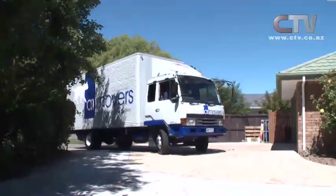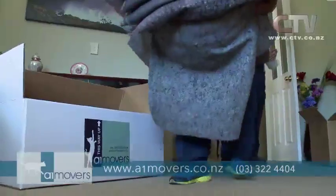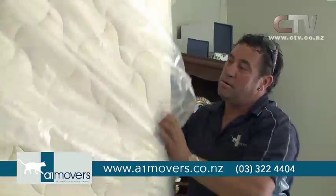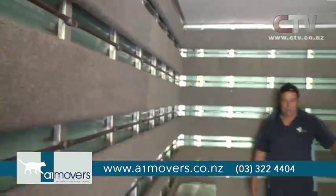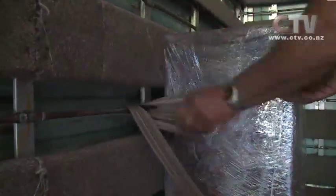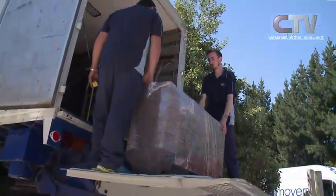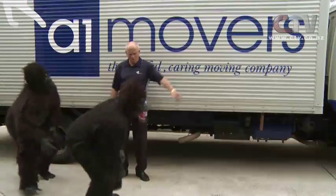Avoid the monkeys when it comes to relocating. Trust A1 Movers, a family business since 1993 that guarantees a professional job every time. We carefully handle and wrap your valued items, ensuring they have a safe journey. Secure storage and insurance options are also available. A1 Movers, the careful, caring moving company. Oi!